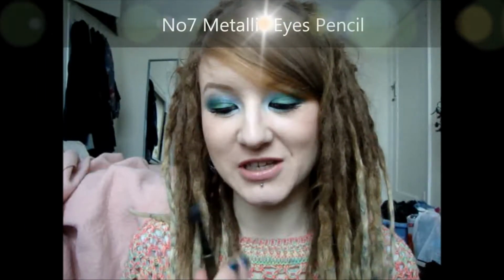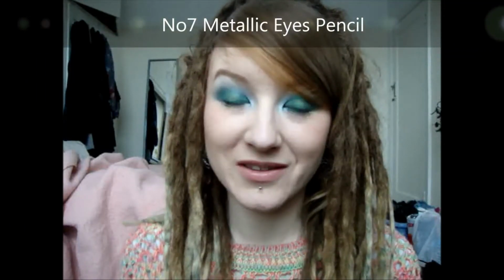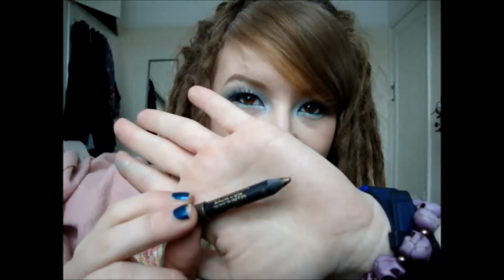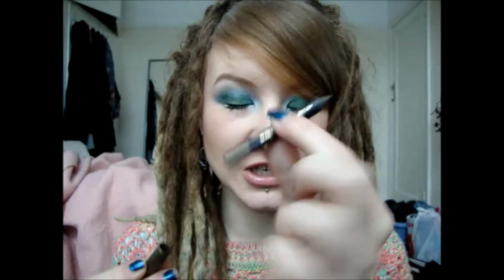gets me excited. For pencil eyeliner, my favourite this year, as last year and probably the year before, has been the No. 7 Metallic Eyes pencils. Now this one here is a bit dirty and also really short, but this is my favourite colour in bronze, and it's really great with sort of neutral eye looks, and it looks nice and stays on the eye. See, this is what I like in my products, just to stay, so that stays.